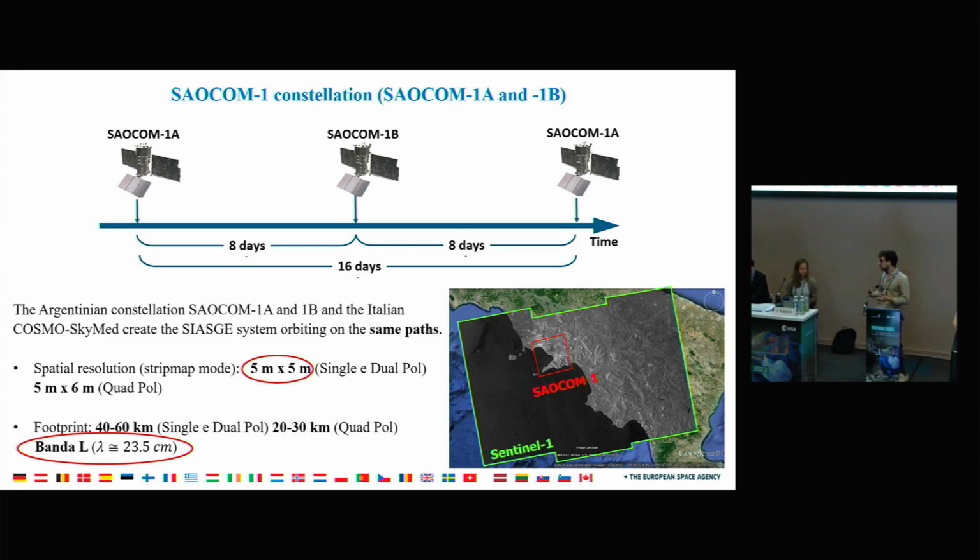Obviously, L-band, we are talking about 23.5 centimeter, and with a revisit time of potentially 8 days, because there are two sensors, but acquiring in a strip map mode, if you want to guarantee a global coverage, this revisit time grows up to more or less 1 month. And this system, combined with the Cosmo-SkyMed, generates the CSG system, where the satellites fly on the same orbit, so it can also be used for specific applications together.